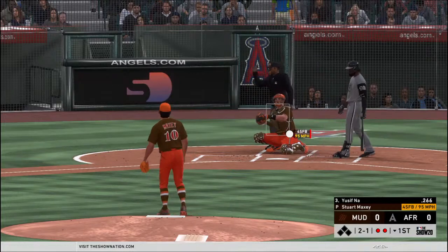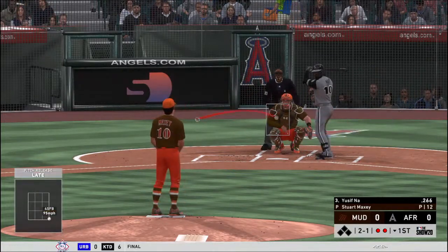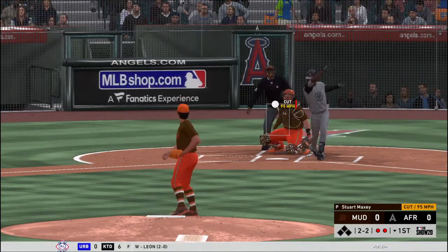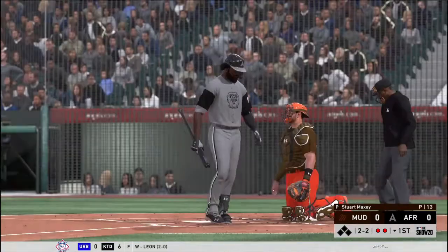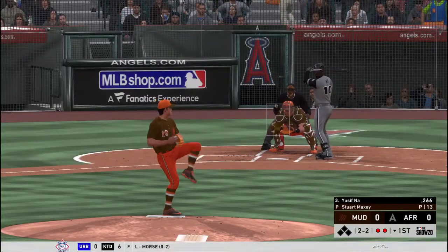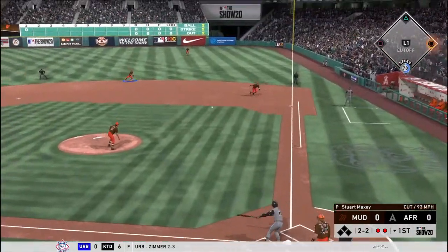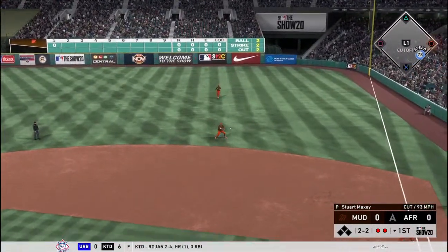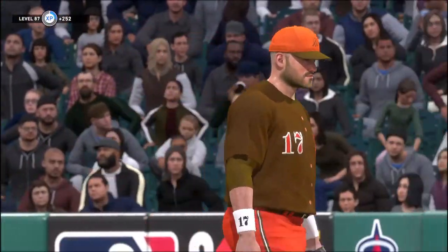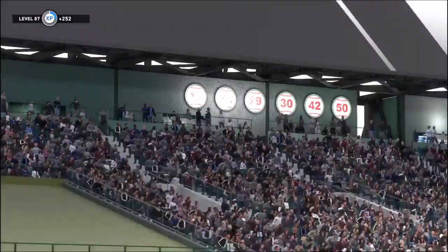And that's taken for a strike on the inside corner. 2-1. Fouled away. Bases are empty here with two men out. Hit out towards second. He'll get to this one deep in the hole. Throw gets him there from short right field. A nice play, and that one ends the inning.